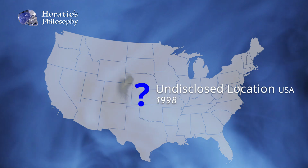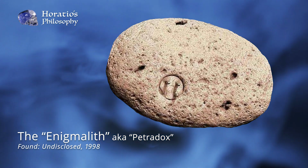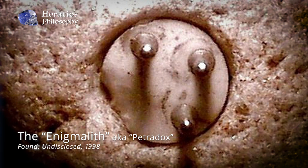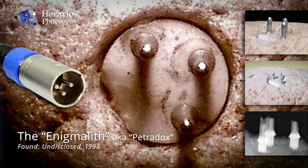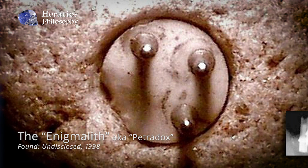Undisclosed location, USA, 1998. The Enigmalith, or Petradox, was found in 1998 by electrical engineer John J. Williams during a hiking trip at an undisclosed location in North America. Firmly embedded in quartz granite, this artifact looks for all the world like a modern 3-pinned electrical connector. The component is 8mm wide and has been submitted to limited testing, including X-rays, but so far the exact composition of the component has not been identified. It does not appear to be manufactured out of wood, plastic, rubber, metal or any other recognisable modern material. However, the rock has been estimated to be around 100,000 years old.